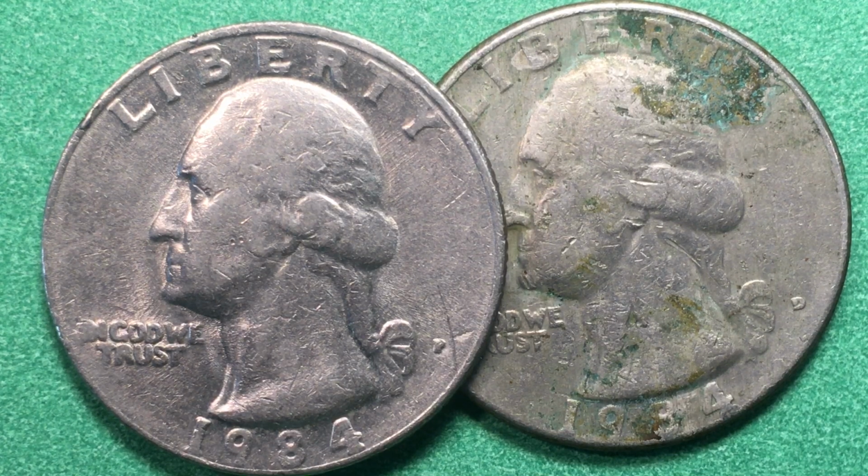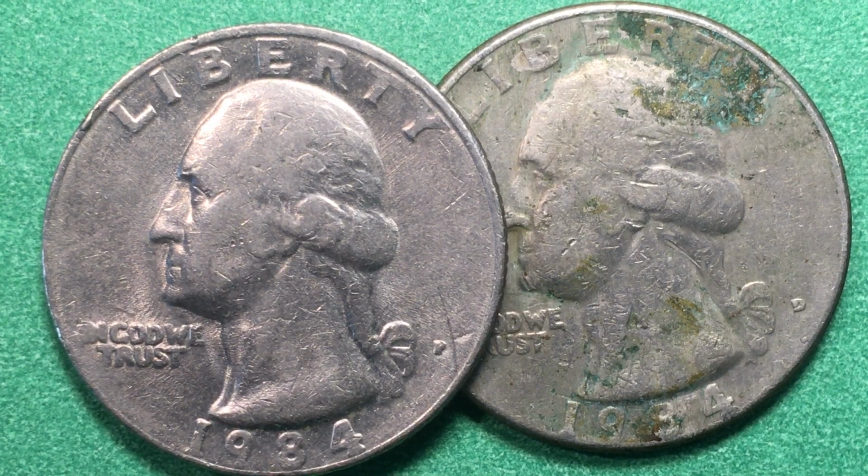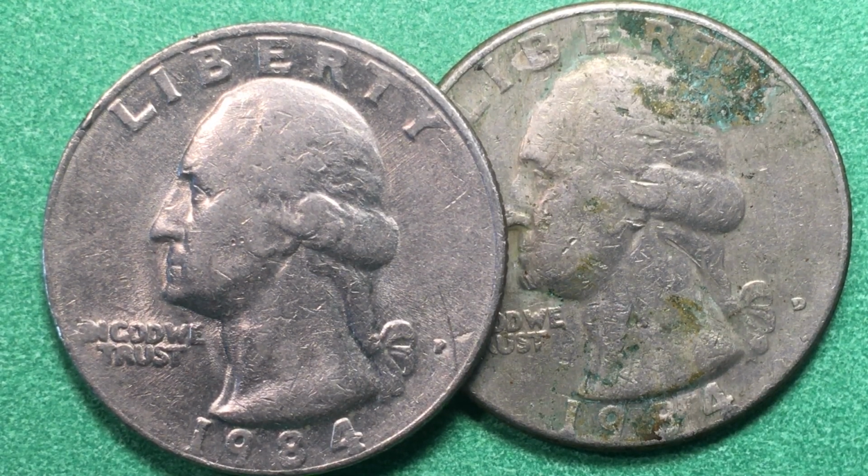I think you could get an MS-65 right now for a 1964D for probably $9 or $10, maybe a little under. And for an 84P, the same thing.